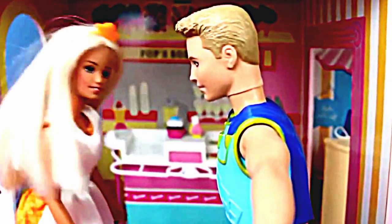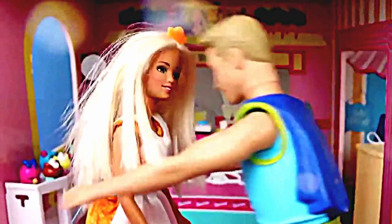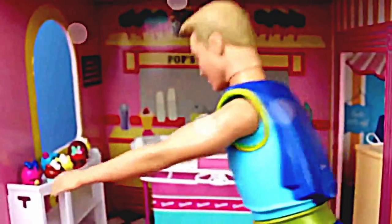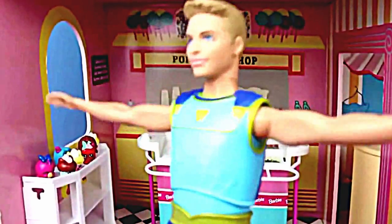Alright, now what do you need? Can you just transport me with your special transporting powers out of this mall? Oh, why, of course. Alrighty. Barbie is nice and safe and sound at home. I wonder why she wanted to leave here so fast.